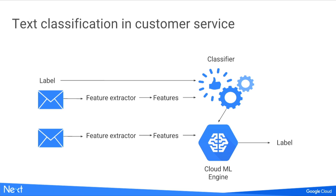Building a text classifier traditionally required a pretty detailed understanding of the underlying algorithms and the infrastructure. With TensorFlow and Cloud Machine Learning Engine, all this is simplified to a significant degree. A typical text classification on a customer service would look like this. There are two steps involved in building any classifier. One is the training step, and another is the serving step. In the training step, you're taking a set of labeled documents. In this case, it will be service requests labeled as shipping or pricing issues or customer service issues and so on and so forth.